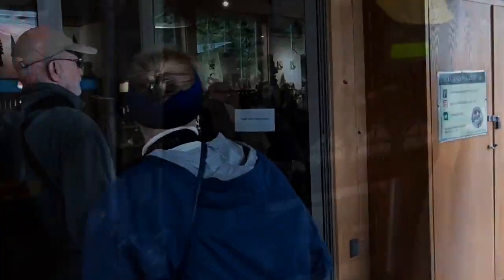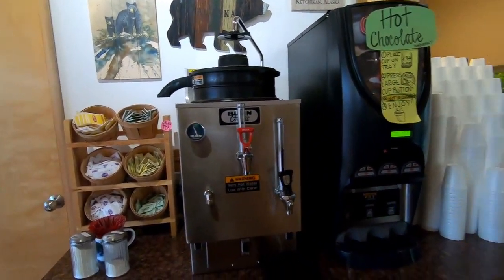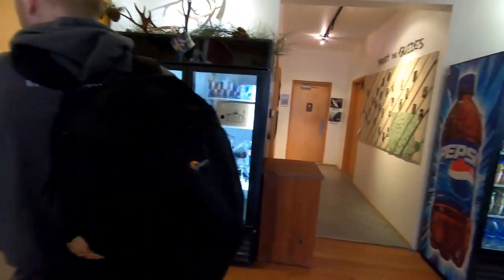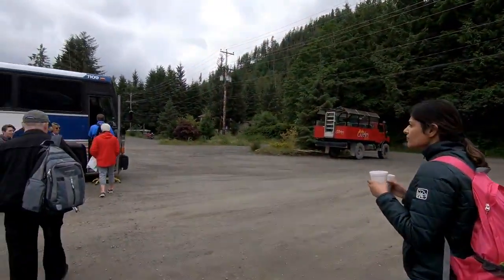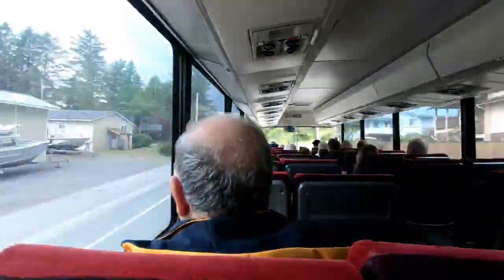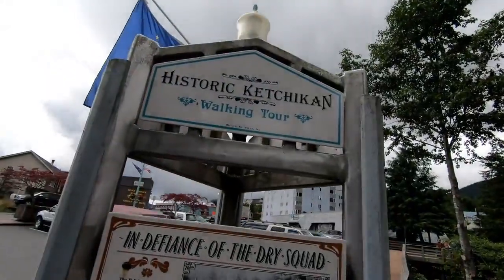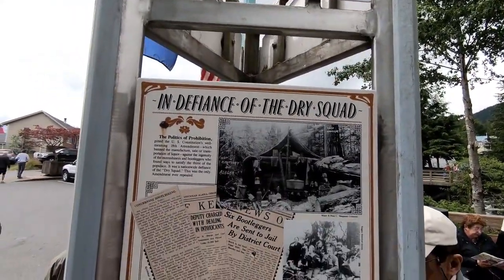At the end of the tour, we were guided to a small gift shop that had some complimentary refreshments for us and some bathrooms. The bus was waiting for us in the parking lot for the quick ride back to the ship. Since we had some extra time before we were due back to the ship, we got off in town and then walked back to the ship through the historic town along Creek Street.